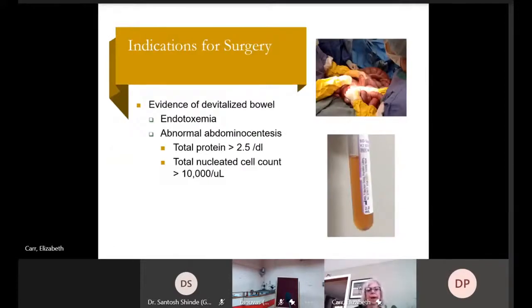Again, evidence of devitalized bowel, so again, persistent endotoxemia, and particularly if the peritoneal fluid looks like this, or if you do repeated taps, so if you've worked the horse up and you find belly fluid that, let's say, is clear yellow, maybe has a high protein. Several hours later, the animal's still not responding. You re-belly tap them, and now you see fluid that's serosanguinous and the protein has increased, etc. That would be an indication of devitalized bowel, which truthfully would require surgery to resolve or resect.